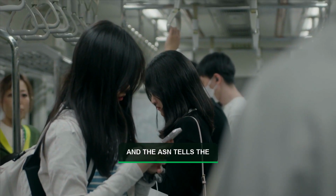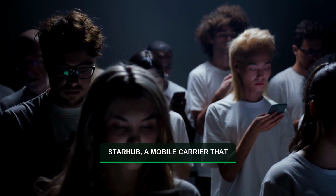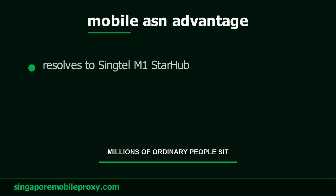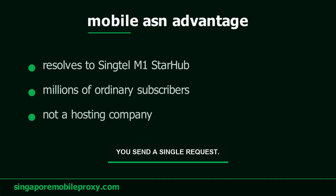And the ASN tells the same story. The address resolves to Singtel or M1 or StarHub, a mobile carrier that millions of ordinary people sit behind, not a hosting company that only ever serves servers. That one fact flips you from suspicious to ordinary before you send a single request.